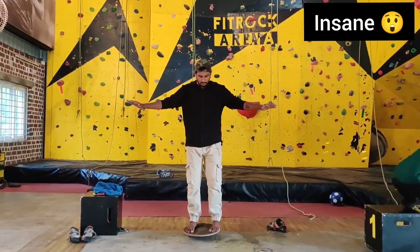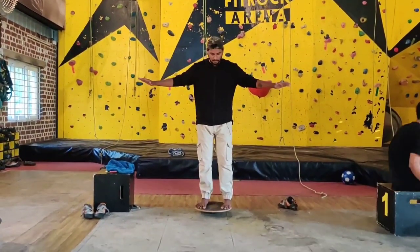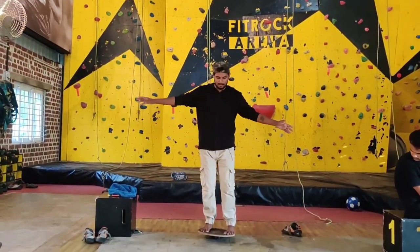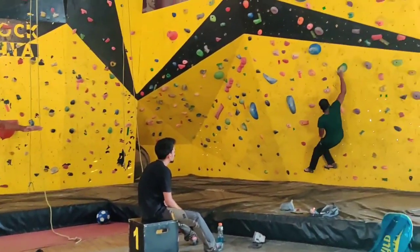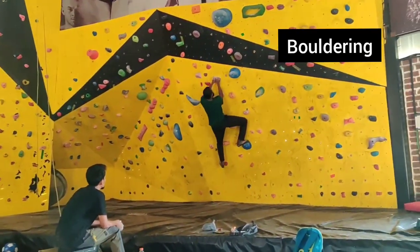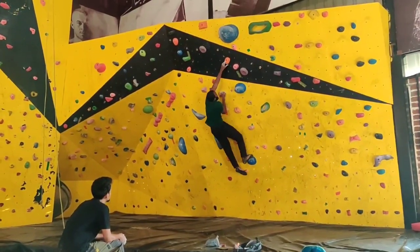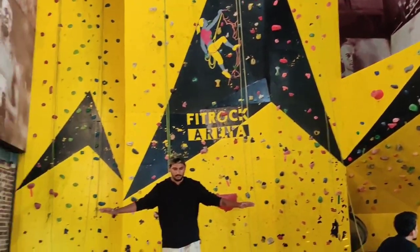Climbing also requires a lot of focus, so we have people focusing on standing on this. What do you call this? He's not going to tell because he's focusing on that. Then we have climbers doing bouldering. This part of the wall is called bouldering. They're doing this to increase their hand gripping strength and leg strength. And then you can see ropes here. These are used for climbing.